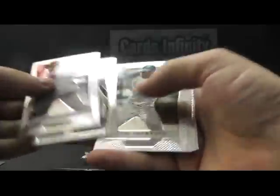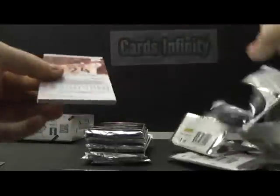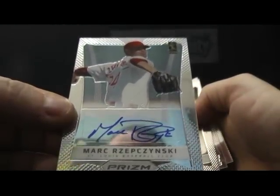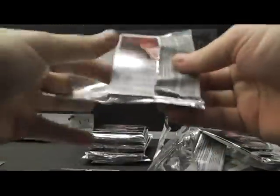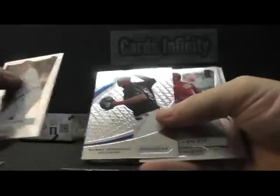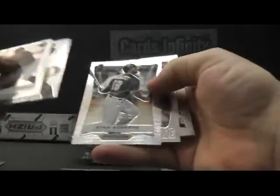And that's a Mike Trout, USA Baseball. Matt Harvey, rookie. Another autograph. Not sure how you say this dude's name. Mark Resnitsky. I'm not sure on that one. Kurt Neuenheis and Liam Hendricks. Zepsinski, maybe. Manny Machado insert. Chris Archer rookie. MVP Joe Mauer. Jonas Cespedes rookie.